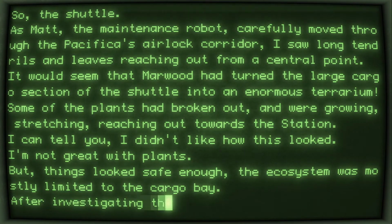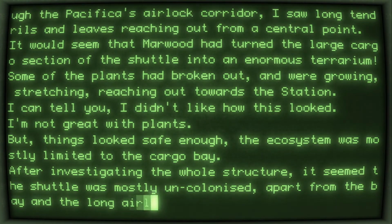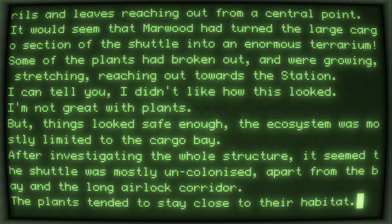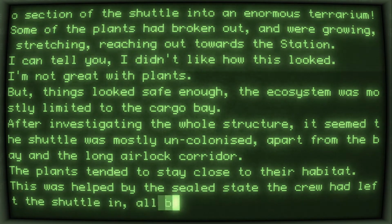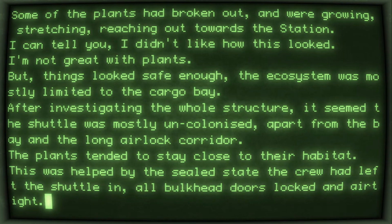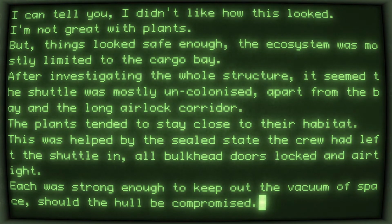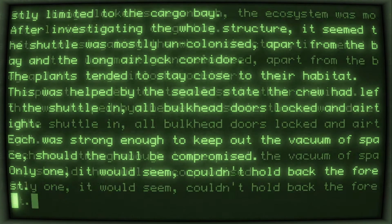After investigating the whole structure, it seemed that the shuttle was mostly uncolonized, apart from the bay and the long airlock corridor. The plants tended to stay close to their habitat. This was helped by the sealed state the crew had left the shuttle in, all bulkhead doors locked and airtight. Each was strong enough to keep out the vacuum of space, should the hull be compromised. Only one, it would seem, couldn't hold back the forest.